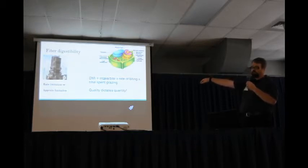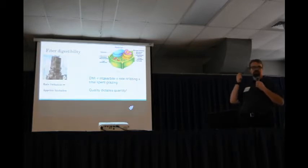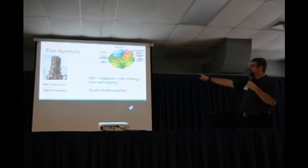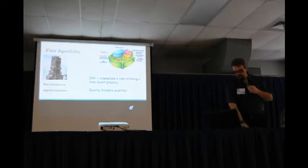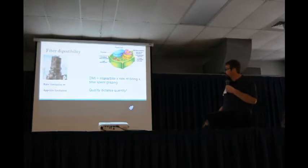Some of those things you have little control over. If a cow is eating something that's really, really dense, so you're tearing down a building with lots of rebar, and really reinforced cement, really dense structures, it's simply going to take longer. The key point here is that rate limitation equals appetite limitation, and that's going to have an effect on a lot of different things. Quality of the fiber dictates the quantity she can eat.